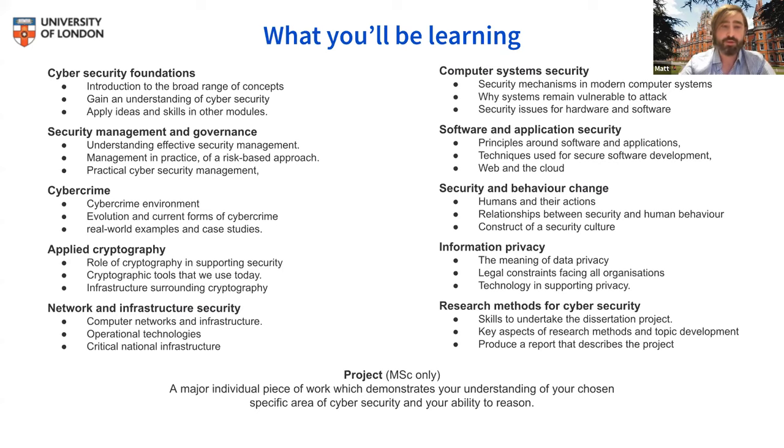You'll apply the ideas and skills within this module, to gain a full understanding of the whole array of what cybersecurity has to offer. We also have cybersecurity management and governance. This looks at the legality of cybersecurity, how it functions, where it fits within the business hierarchy, and how to overcome it. Then cybercrime, looking at the policing of cybersecurity.